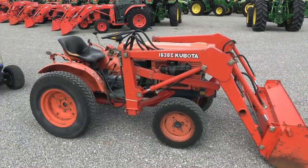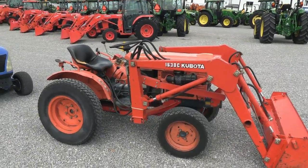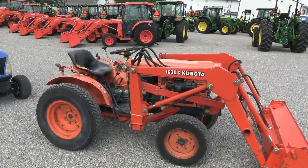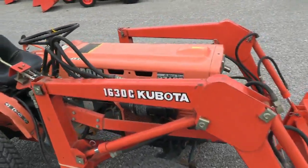Today we're showing you a 1982 Kubota B7100 tractor. It's a four-wheel drive tractor, has just under 800 hours. Comes with a Kubota 1630C front end loader. Tractor's in pretty good shape yet.